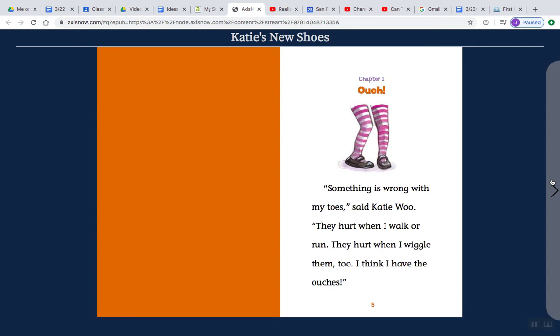Students, right away, do we notice that there might be a problem in this story? That's right. Someone's toes are hurting. I wonder what the solution to this problem is going to be. Why don't you take a minute to just think about how Katie might solve the problem of her toes hurting. Go ahead and make that prediction now. You can turn and tell someone near you or just say your prediction out loud. Let's finish those predictions in 5, 4, 3, 2, 1, and let's read more to see if our predictions came true.